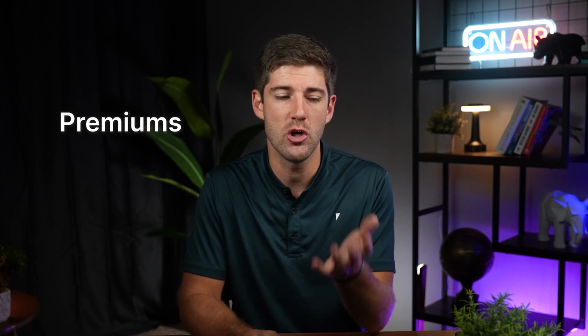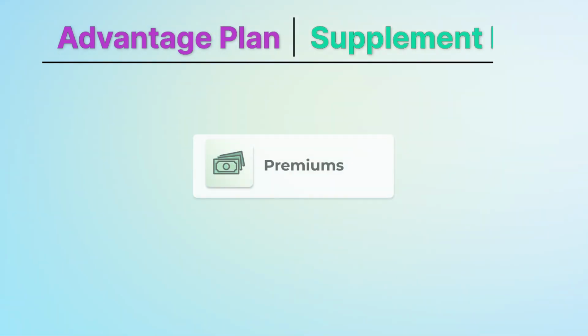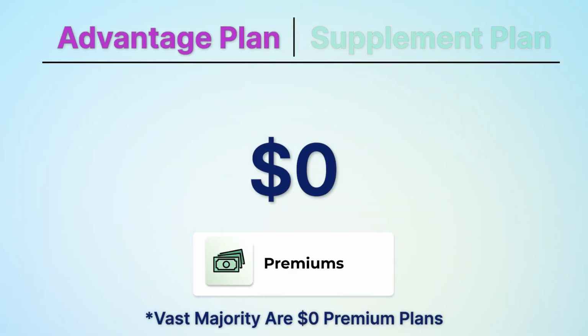Hello to those who skipped the assumptions. I've already touched on the first category, and that is premiums. Premiums are the fixed dollar amount that you have to pay every single month just to have these plans. You pay premiums even if you never have to go to a doctor or hospital and you never have anything go wrong. As we mentioned earlier, most Advantage plans are $0 premiums. If they aren't $0 premiums in your area, they are most likely less than $50 per month.